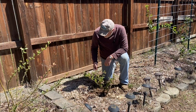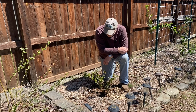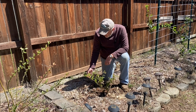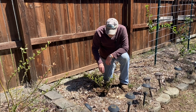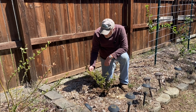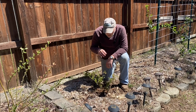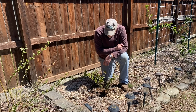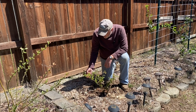Okay, and this is our raspberry bush. The same guy that gave me the blackberries had a raspberry bush that he pulled up and he gave it to me. And this has been sitting in our greenhouse all winter. And I tell you what, it's really grown in there. It was very small when I got it, but it has really taken off. I just put this into the ground, I think last weekend. And so we'll wait and see what happens with this.